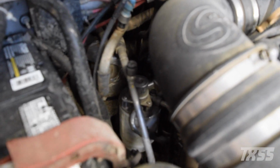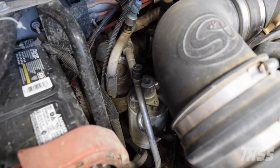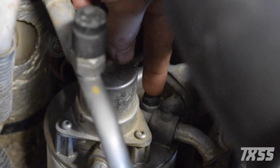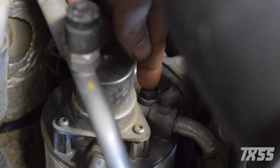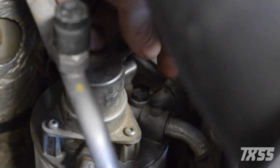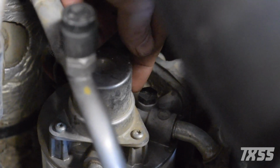For me to check for leaks and everything on top, this is the only tricky thing that kind of sucks: I need to get a screwdriver and do the bleed off. The bleed off is right here. Take a flathead screwdriver and back it out a little bit. You turn the key, let it roll through, let it pump fuel through there until all the air gets out, and that's how you bleed the system and get all the air out of it.